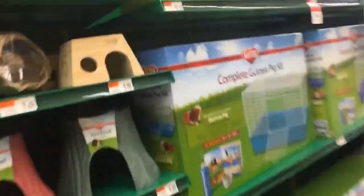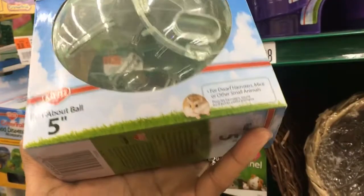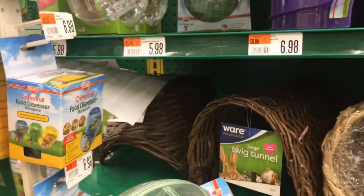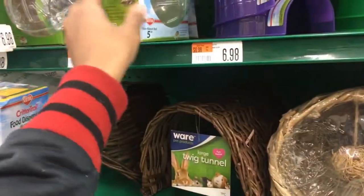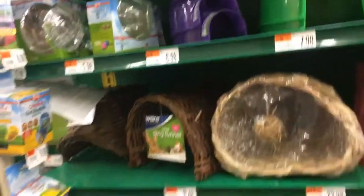Let me see. Look at that. Oh, we're looking for a hamster roller. So, let's see. This might be the owl right here the whole time. Yeah, this is the wolf. This is the eye. Okay, so here go one right here. I think this one is for rabbits. Hamster. Can your hamster fit in this one? No, I don't think so. He might fit in this one. Wait, where's the other ones at?